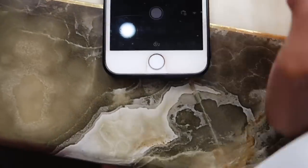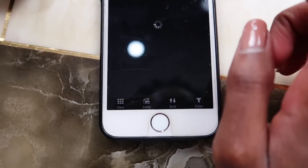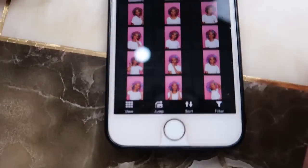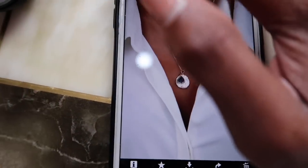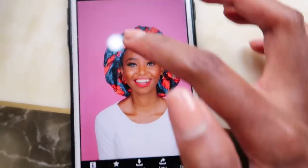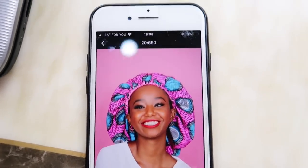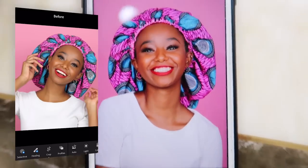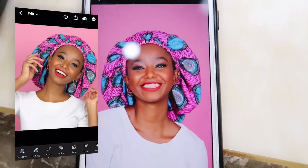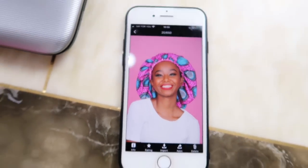So I've literally just taken a whole bunch of photographs right now. If it will load. So you see, this is the necklace one that I have just taken, and I've also taken pictures of the bonnet, my tees, and yeah, after I edit, I feel like they will look really, really cute. So yeah, I will see you guys tomorrow for the second part of the vlog.